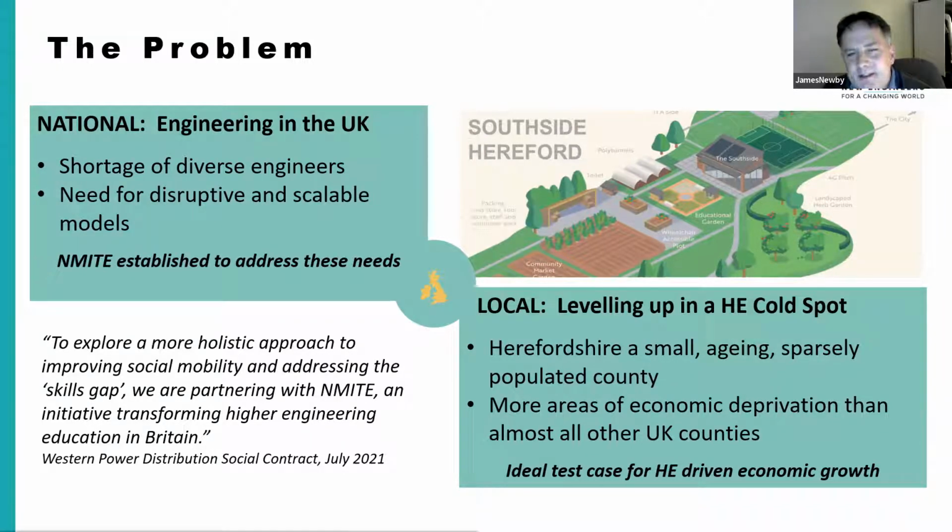And the two problems are that we don't produce enough engineers in the UK. We don't produce enough engineers in our universities who are ready to go out and work from the point at which they graduate. So they tend to need much more training in the engineering professions after they leave university. So NMITE's job is to produce engineers who are taught in a different way, who learn their discipline in a different way, and are therefore much more employable when they go out into the employment market.